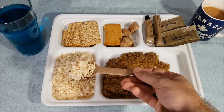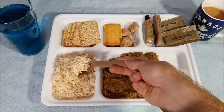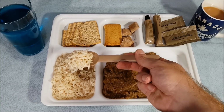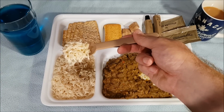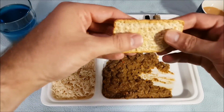And let's try some of these noodles. These are very, very soft, not really much texture at all with them. However, that beef flavouring, very nice. It's got a nice little sort of broth that it sits in there. So great flavour. And let's try these multigrain biscuits too.